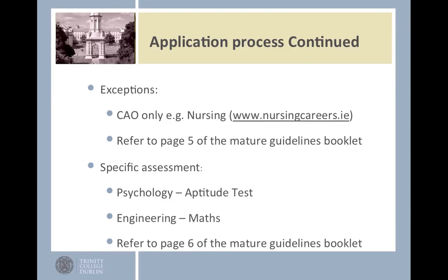Okay, so I have mentioned a number of the exceptions, and there are other exceptions, and they're all on page 5 of the Mature Guidelines booklet that you have there. For most of the programs, mature entry, there are no formal requirements for entry as a mature student. So we don't say you need X amount of Leaving Cert points, or you need to have this subject or that subject. But again, there are a number of exceptions and specific assessments. As you can see, psychology there, all applicants to psychology will have to sit an aptitude test. The aptitude test will take place this year, I believe, March time.